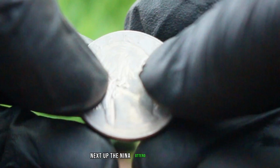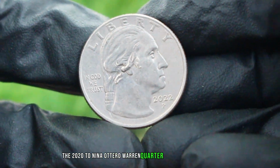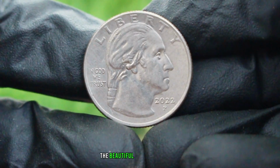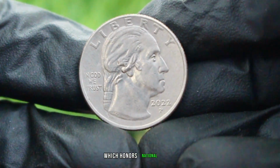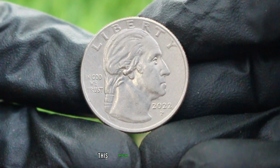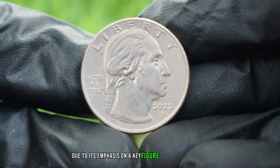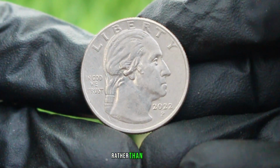Next up, the Nina Otero Warren quarter. The 2022 Nina Otero Warren quarter is part of the American Women Quarters program, which honors women across the United States, but this particular coin stands apart due to its emphasis on a key figure in American history rather than a location.